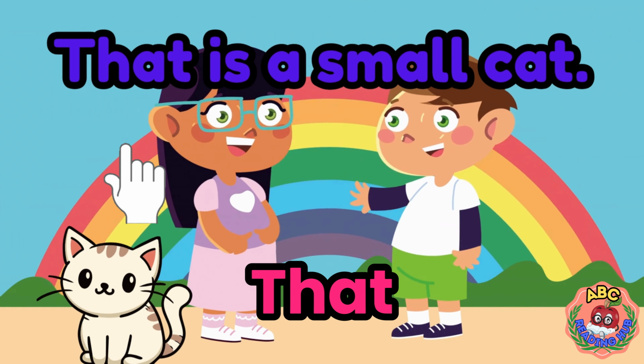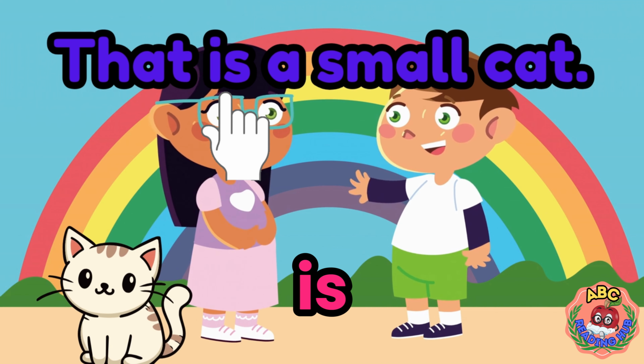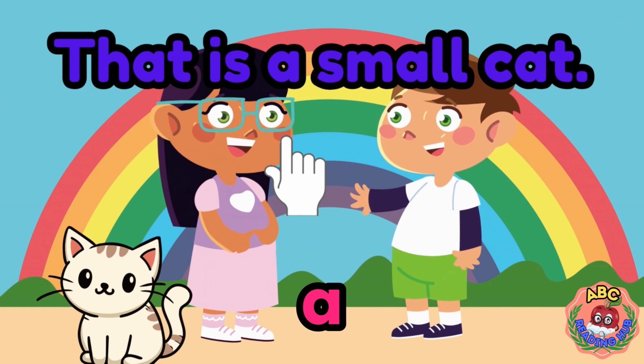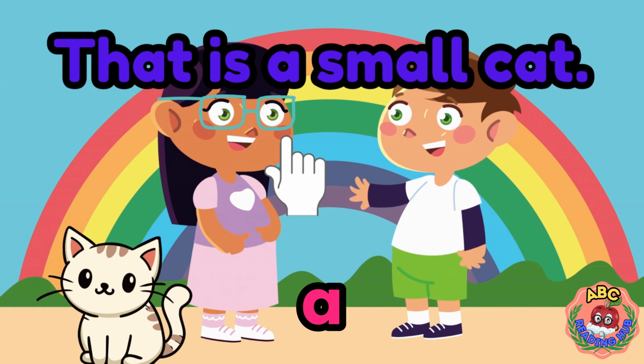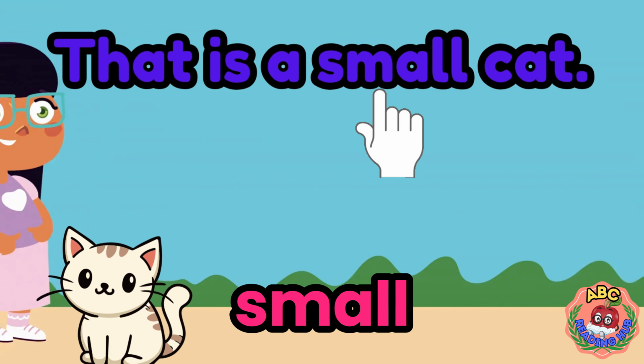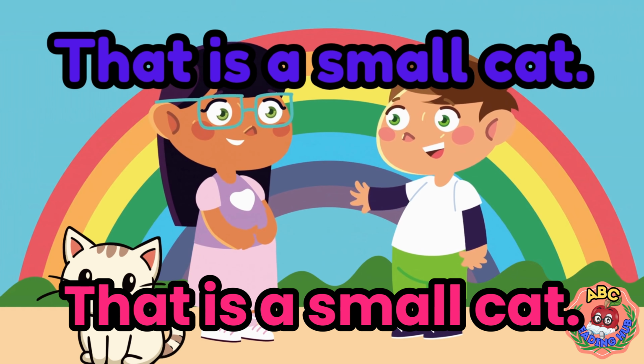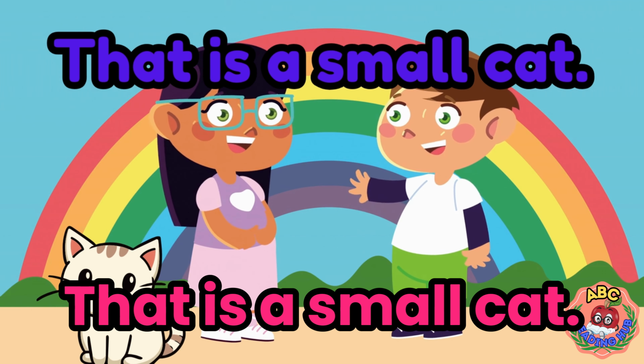That is a small cat. That is a small cat. Cat.